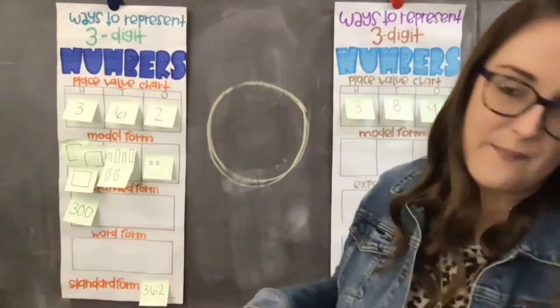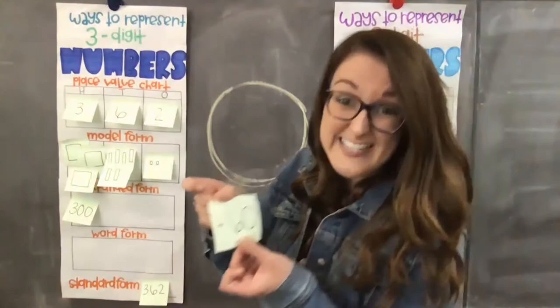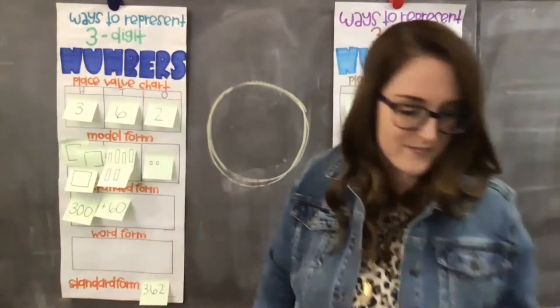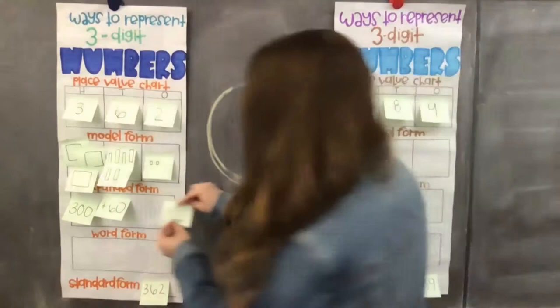Remember, a ten has 10 ones in each. So if there are six of these, how much would it be worth? If you said 60, you nailed it. And remember, in expanded form, we use that plus symbol to show that the sum of all of these values together gives us our total value. All right, and then how many ones do I have here, friends, in 362? How many did we see here? Yeah, just two ones.